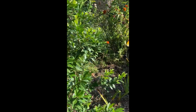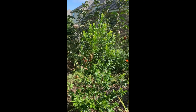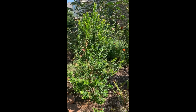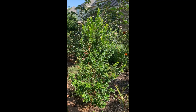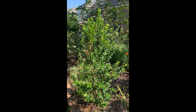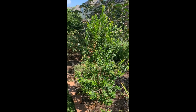Over here I have a cherry of the Rio. This is a plant that I also bought in one of our fruit sales, and it is a slow grower too. It's looking good regardless of its slow-paced growth, and we'll see if one of these years we can have some fruit out of this tree.